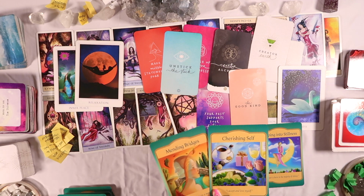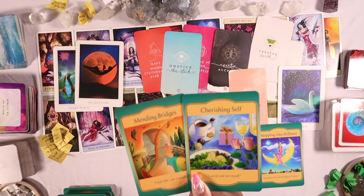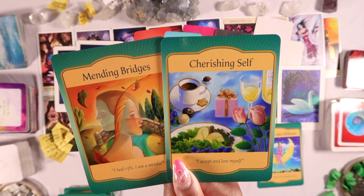So as far as advice, the universe is telling you to keep going. You're on the right path. Getting more and more comfortable with that is the right direction.